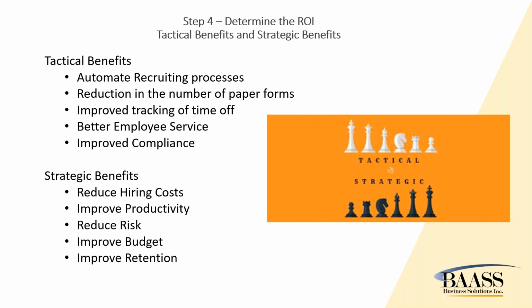An example of tactical benefits are those that make you more effective in day-to-day activities, for example, automating recruiting. Make sure you show ways that these benefit the whole organization, not just you in the HR department. Strategic value strengthens the long and short-term health of your organization, for example, reducing hiring costs.